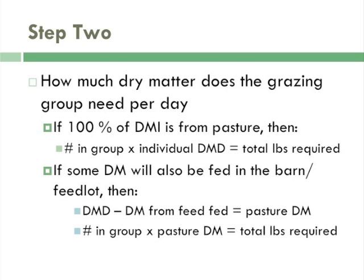For those of you who didn't attend one of the previous webinars we did, I taught a webinar a month or two ago called How to Calculate Dry Matter Intake from Pasture, and we go through in quite a bit more detail how to figure out what the dry matter intake and dry matter demand of groups of animals are. You'll also get some additional information on that from Karen Hoffman's webinar. Basically, the dry matter demand is the total amount of dry matter that the animals need to eat per day.